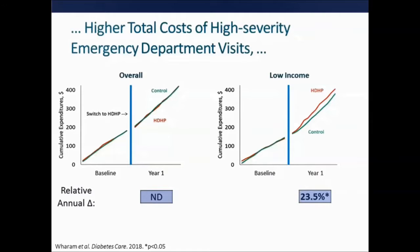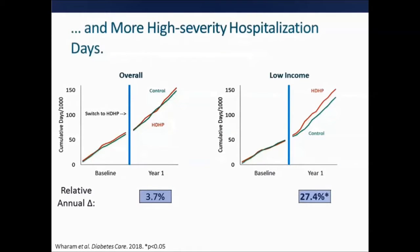Again, on the left is our overall population of commercially insured diabetes patients switched to high-deductible plans, and the right is the low-income subgroup in 1 year of follow-up. You can see that before the switch, the groups are similar, but after the switch in year one, that red line goes above the green line, indicating higher total costs in the low-income group of diabetes patients switched to high-deductible insurance plans. As another outcome that could indicate adverse effects of the high-deductible plan, we also looked at hospitalization days that followed high-severity emergency department visits. The idea being that if you have to stay in the hospital longer, it could indicate that you're sicker. Our claims data are good at looking at certain types of services, but it's a bit harder to find an adverse outcome. But a longer hospital stay is genuinely agreed to be a pretty good indicator that someone is sicker. So that's why we studied this.